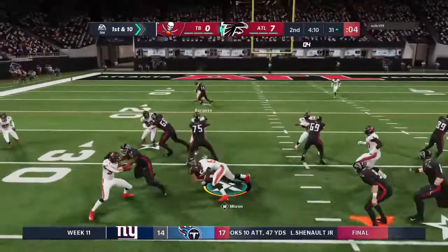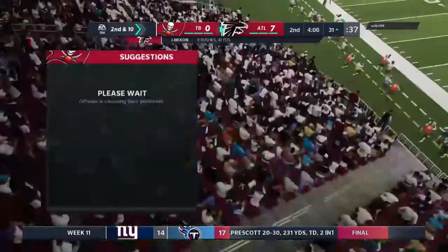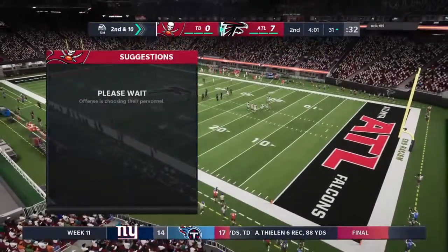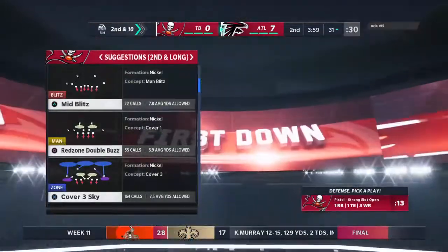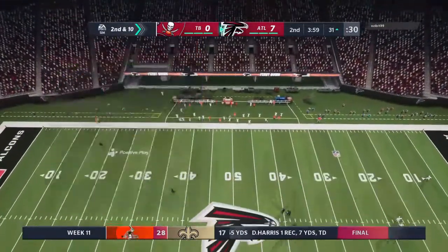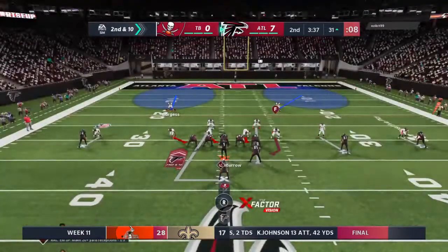Out of the shotgun, they run with Mixon. Looking for a seam, but finding none. He'll get back to the line of scrimmage, and that's it. No gain on the play. It'll be second down. Brings up 2nd and 10 at the 31-yard line. Officially nothing on that last run. They'll try again, 2nd and 10.